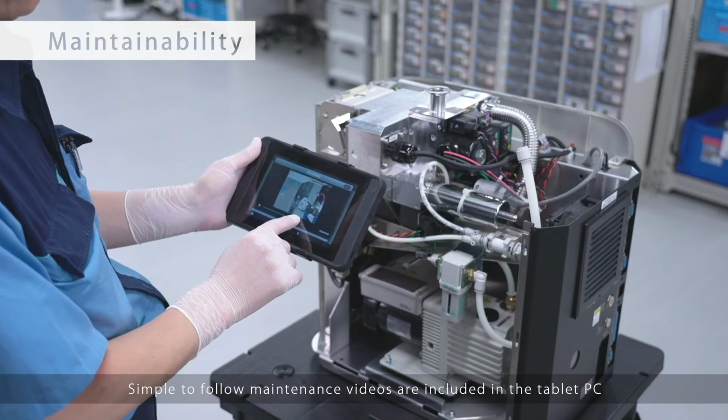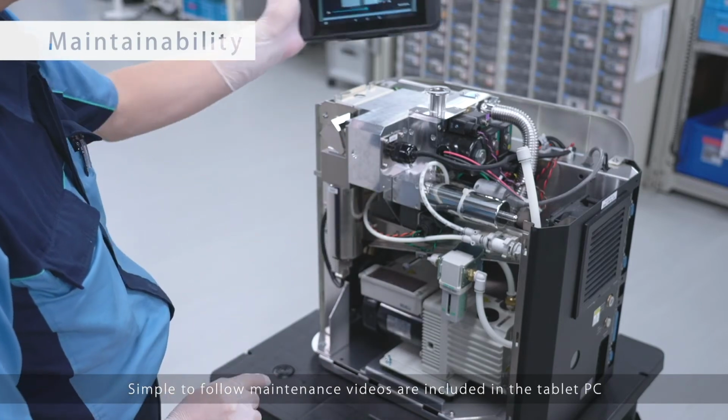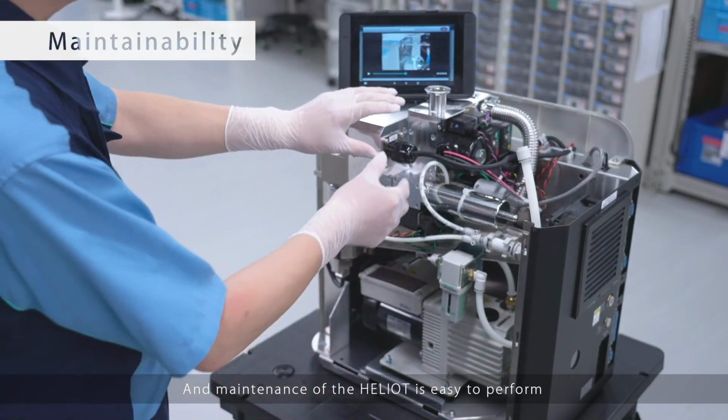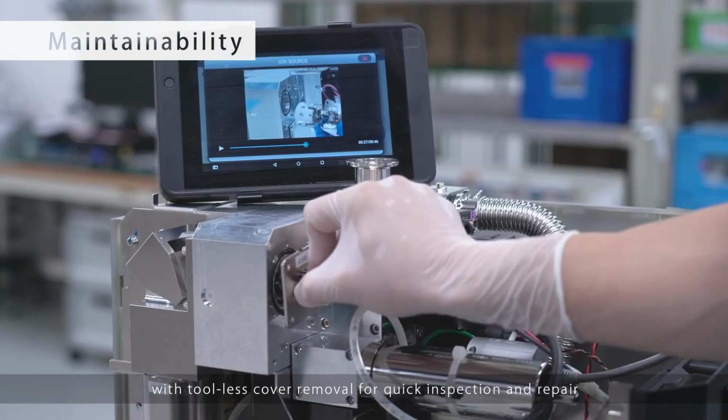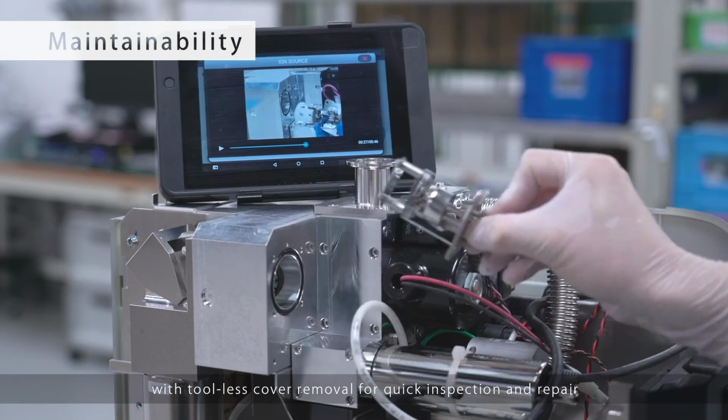Simple-to-follow maintenance videos are included in the tablet PC. And maintenance of the HELIOT is easy to perform with toolless cover removal for quick inspection and repair.